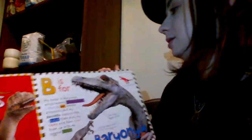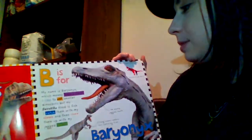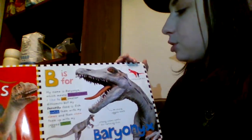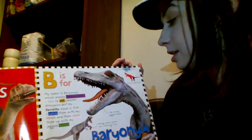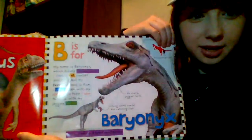B is for Baryonyx. My name is Baryonyx, which means heavy claw. I like to eat smaller dinosaurs, but my favorite food is fish. I catch them with my claws and then chew them up with my jagged teeth. Baryonyx.